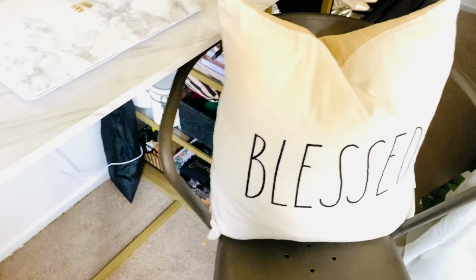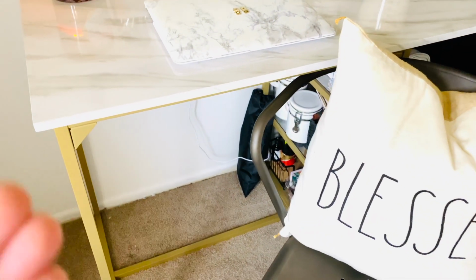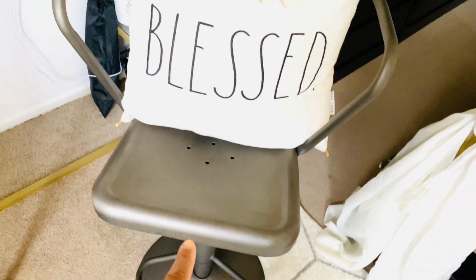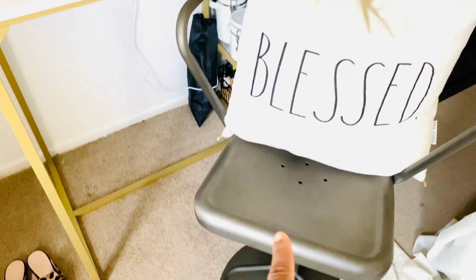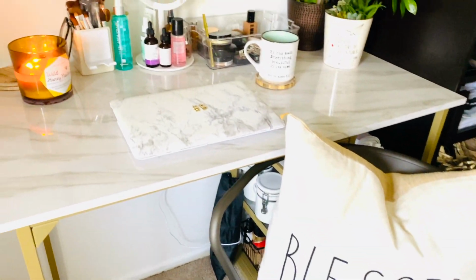But yeah, this came with 2 gold stools, but they were so little and they were uncomfortable to sit on. So I bought this chair recently from TJ Maxx for $50, and I just threw a pillow in it so it'll be super comfortable.